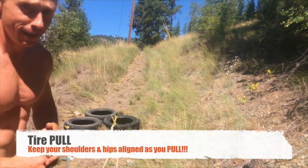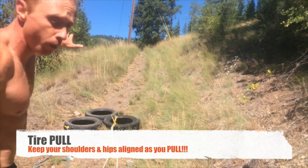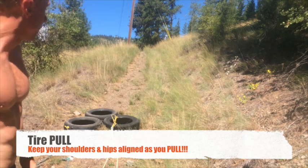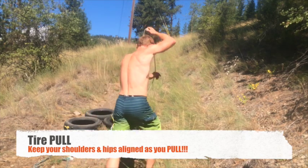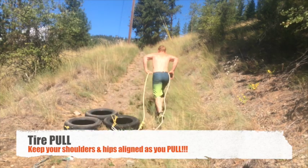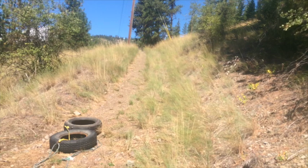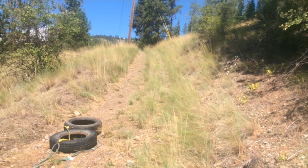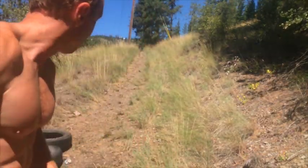All right, more tires. This is a tire drag. I drag these tires up this hill, and then there's two more hills beyond this. I might bring you with me. All right, let's check out the course I just ran.